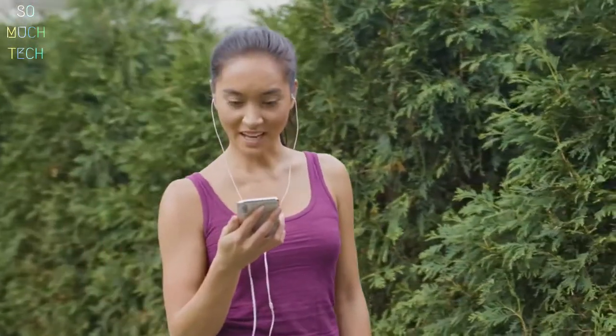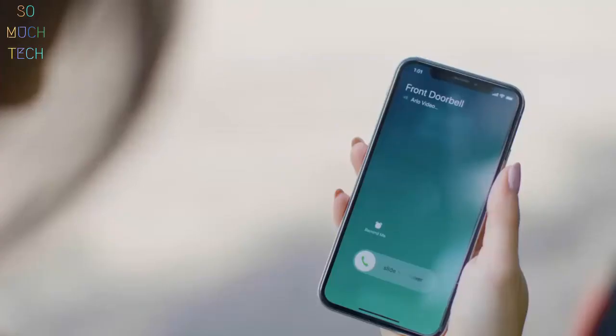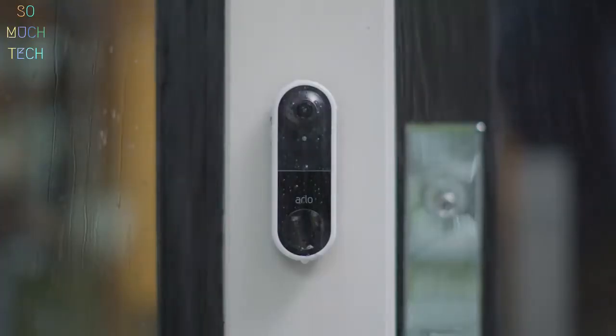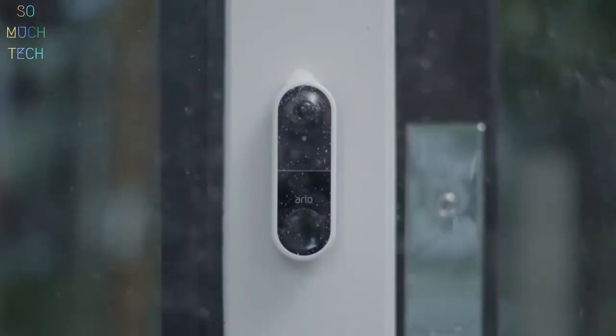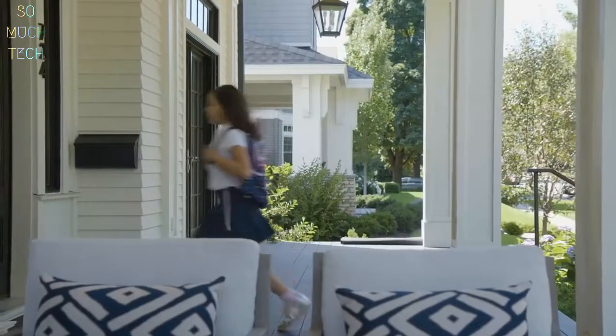And clearly hear guests like you're there, with a doorbell that calls your phone directly, so you can answer from anywhere. It's built to handle everything that steps up to your front door, so you can protect everyone who matters on the other side.